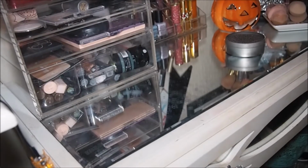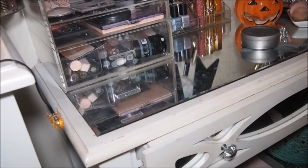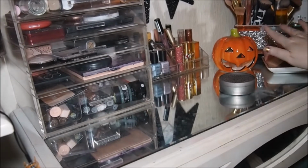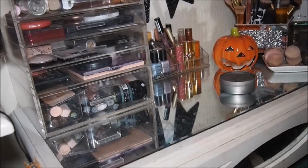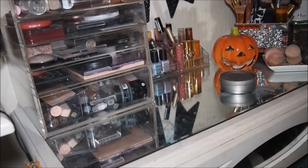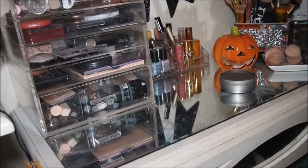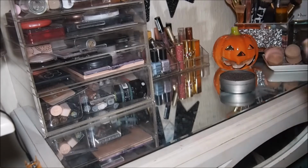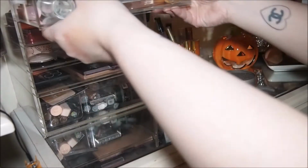Right, let's get into this. So my little pumpkin's burning here. I've got my Halloween decorations up at the moment. You'll see everything in a second. I have bought a couple of new things, but that's mainly candles and lights. And you've probably seen them burning in the last few videos. But saying that, once this video goes up, you probably haven't, so just ignore that. Right, so first drawer.